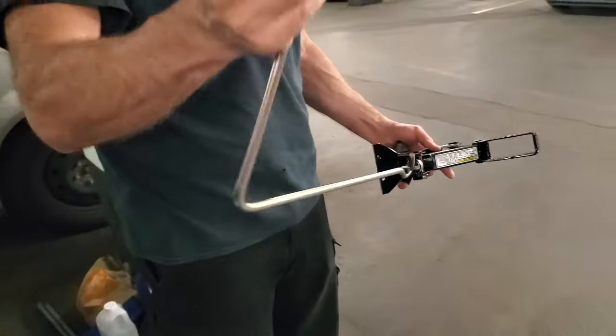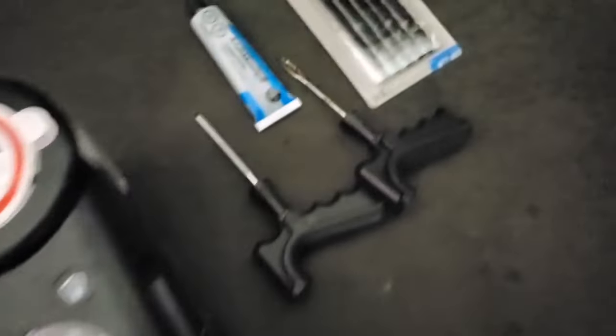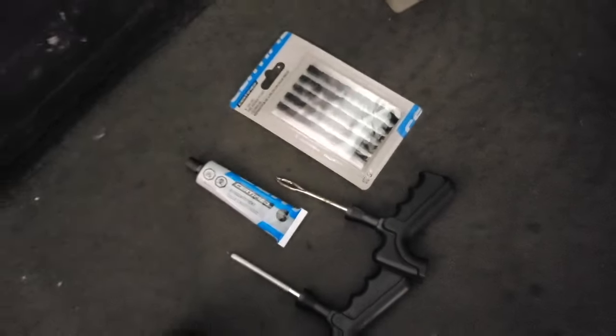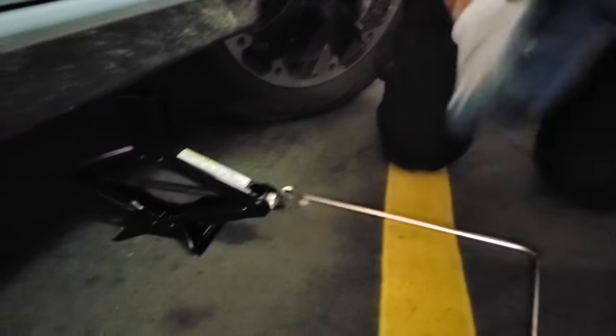So first you need to get the car up. We're using the jack that came with the car. You can of course purchase it online if you want to, but first check if your car has it. So there's a compressor that's probably the most expensive, and usually all of these items come in a kit. I'm gonna of course link all of this down below. So yes, first jacking it up.